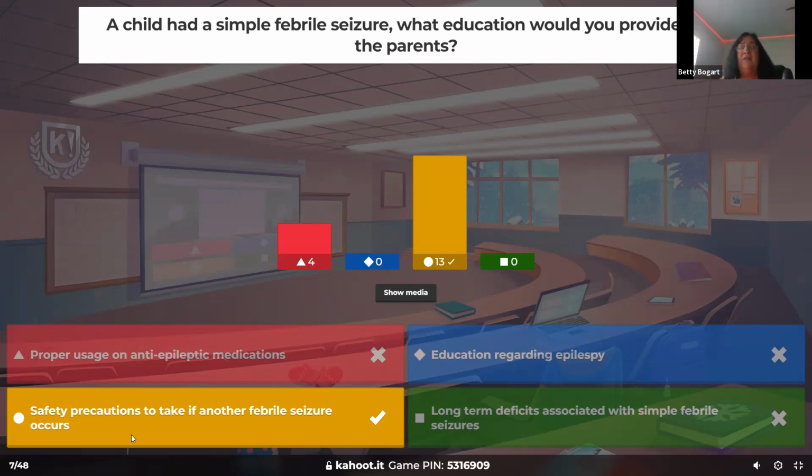And status means that they're probably going to need Ativan, a benzodiazepine, to help stop it, and maybe also another bolus of some sort of anti-seizure medicine. They love to give phenytoin, which is one of the ones I like to use during that time.